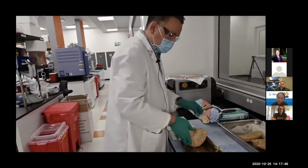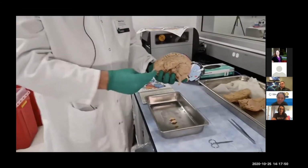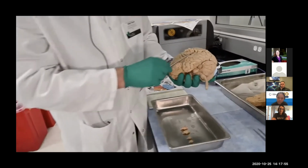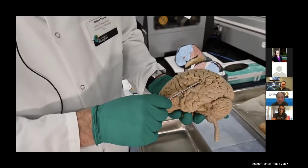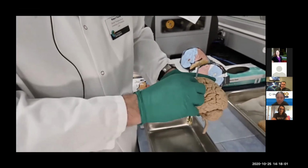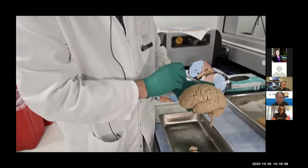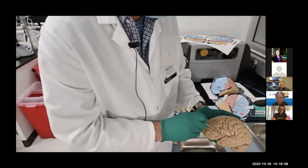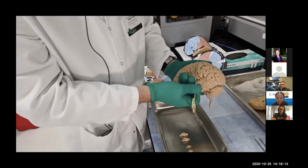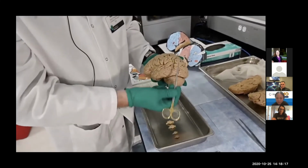Okay, so lobes of the brain. There's some major landmarks to be concerned with. The first one is the lateral sulcus, which is right here, below which is the temporal lobe. The other major landmark is a sulcus that runs like this, and it's the central sulcus, which is right here. The central sulcus separates the frontal lobe from the parietal lobe. And then the last of the four lobes is back here, which is the occipital lobe.